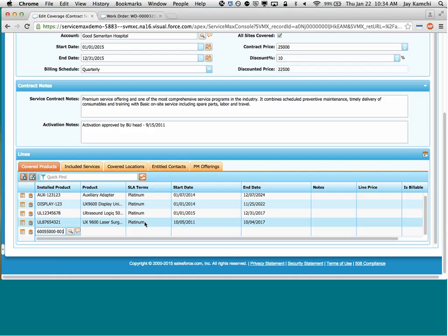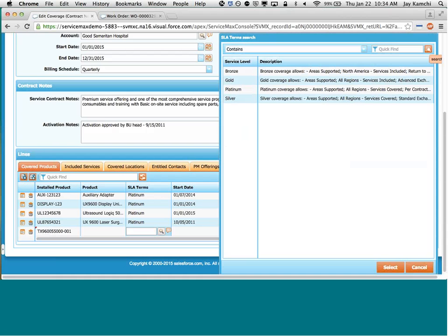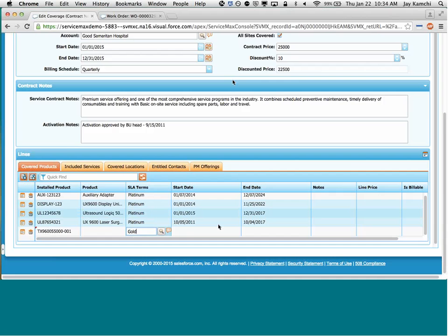Okay, and notice that everything else had platinum terms, but the terms can differ for different items that they own. So in this case, I'm going to give them gold terms because that's all they bought. They didn't need the platinum terms for the display unit. Go ahead and add the start date and the end date.